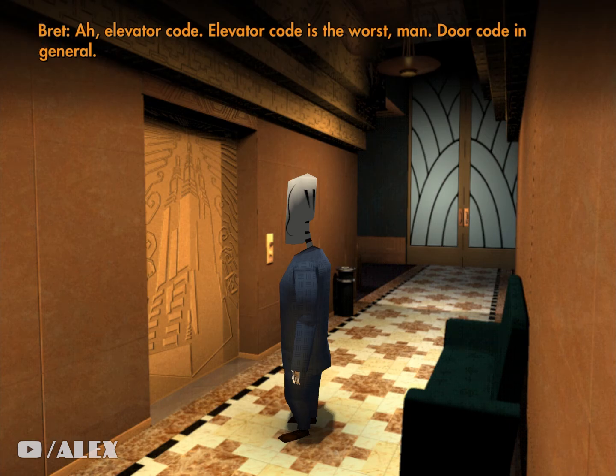Elevator code. Yeah, elevator code's the worst, man. Door code in general. There goes Don.